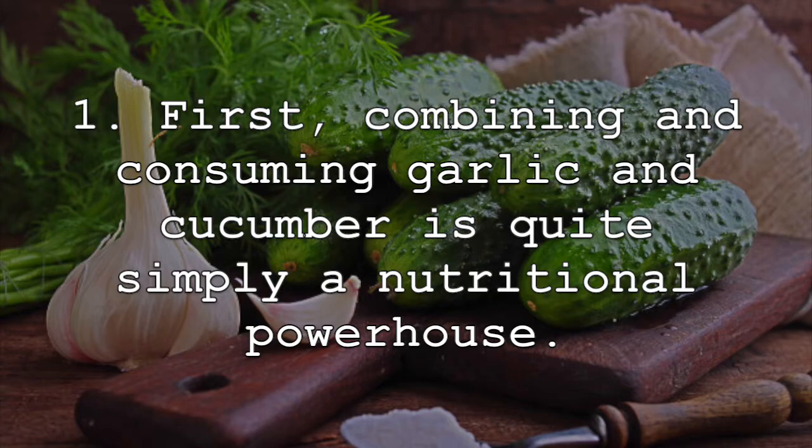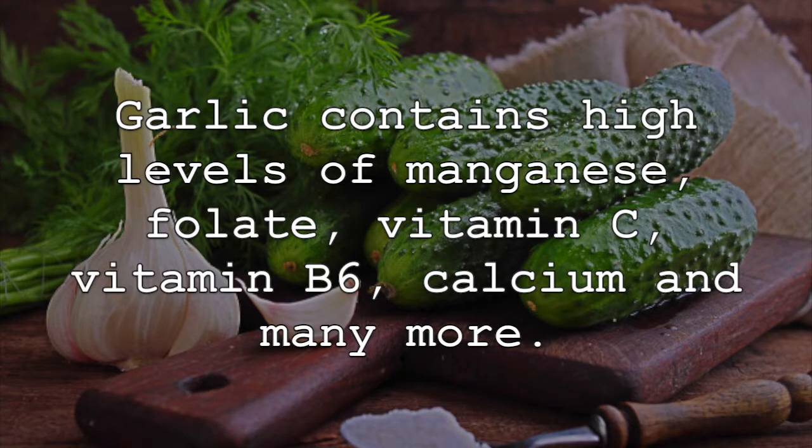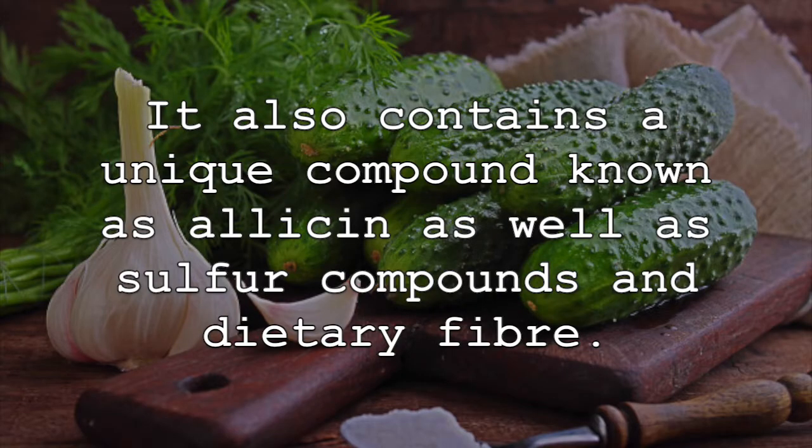First, combining and consuming garlic and cucumber is quite simply a nutritional powerhouse. When consuming, you can add to recipes, but it is best to eat these two foods raw and keep the peel of the cucumber on, as this will provide even more nutrients. Garlic contains high levels of manganese, folate, vitamin C, vitamin B6, calcium, and many more. It also contains a unique compound known as allicin, as well as sulfur compounds and dietary fibre.